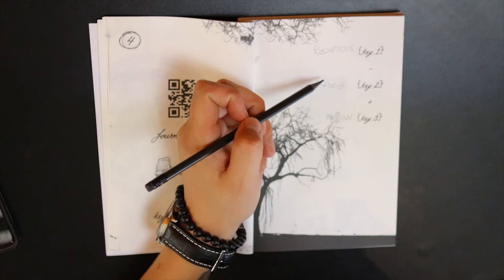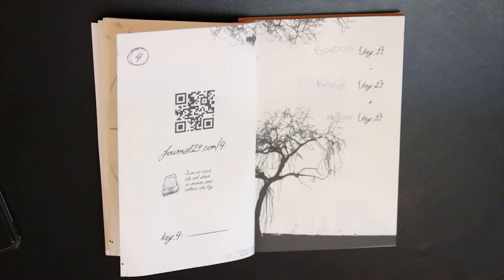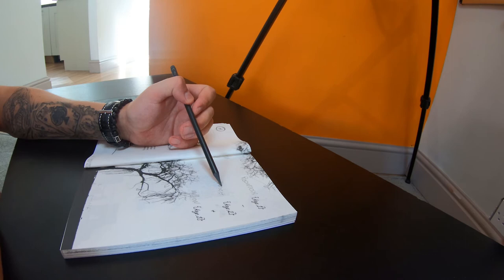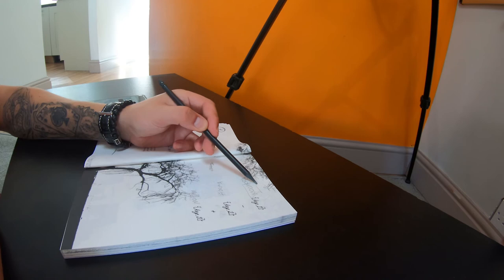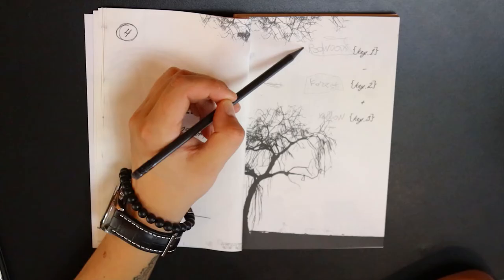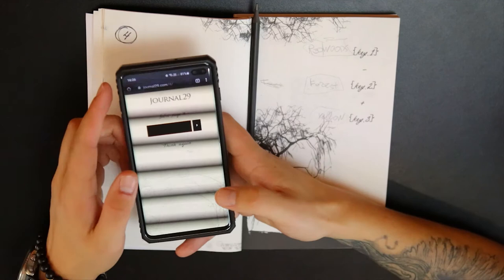Redwoods minus forest plus yellow. Redwoods minus forest. So if we take these two words, woods and forest, get rid of them, we're left with red and yellow. That's a color. No? Color.